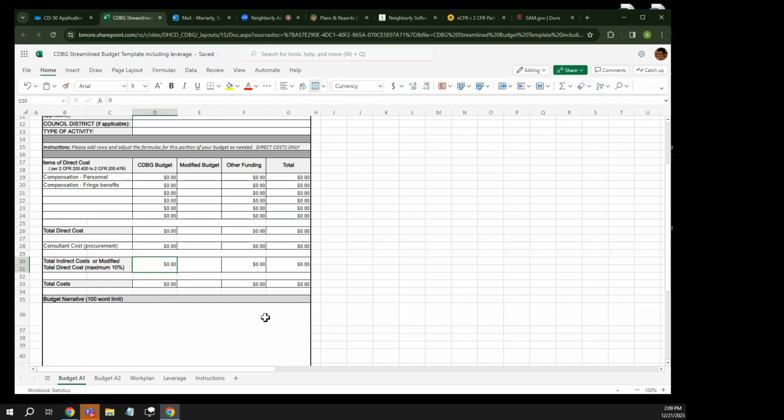All right, and I can add the caveat that if you do have one or have ever had one, even if it's no longer in use, you cannot do a modified total direct cost. You cannot use it. You have to go back and do ICAP using that federal cost rate. And of course, after all of that is said and done, your total cost should be equivalent to your allocation from CDBG. To your request.